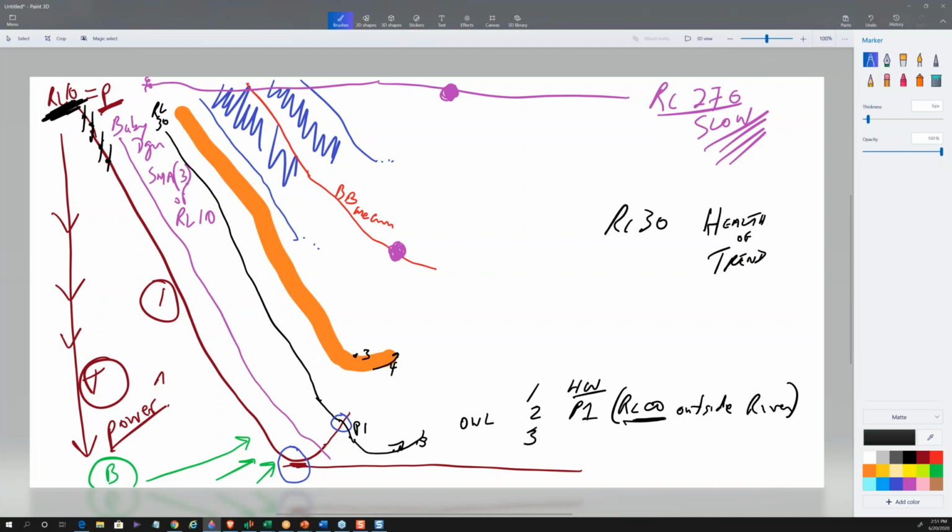Criteria 3 is that thing is eventually going to turn and then cross, and that's criteria 3, when the RLCO happens, right? Well, down in here, we've got this baby dragon. That is the 3-period simple moving average of the 10. When that little critter happens, that's a warning. Aha, early warning that the winter is about ready to change to spring.